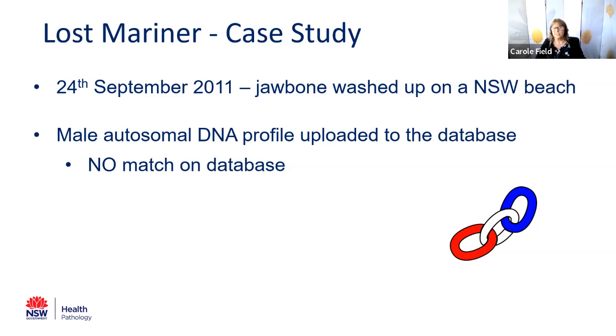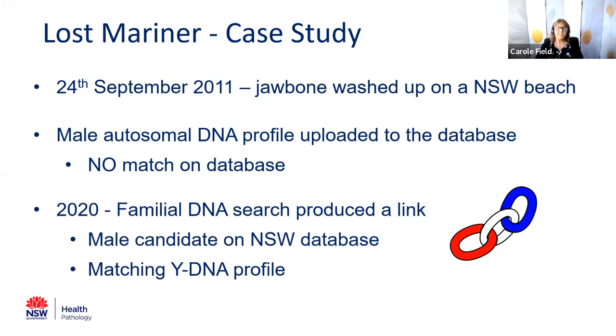Now, back in 2011, there was no familial searching. So over the years, the New South Wales Police would call us up and ask us to manually compare the DNA profiles between the jawbone and nominated reference samples from relatives of missing persons. But we couldn't identify them. It wasn't till 2020 when a familial search produced a link on the New South Wales database. And this was to a male candidate. So Y-DNA testing was carried out, and he came back with a matching Y-DNA profile.